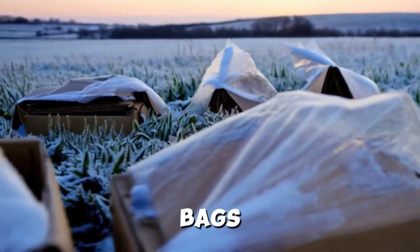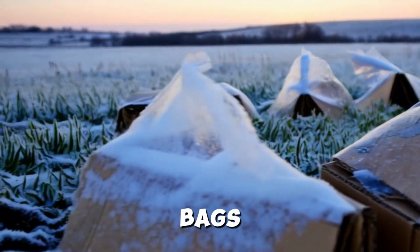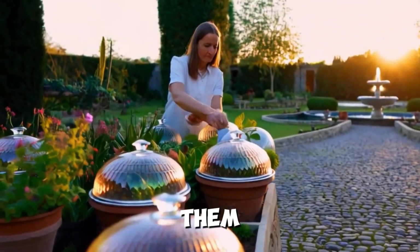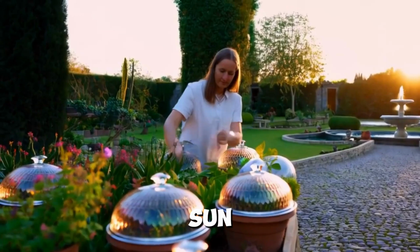Cardboard or plastic bags. Old cardboard or plastic bags make great frost shields. Place them over plants overnight, but remove them during the day so your plants get sun and air.